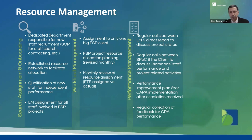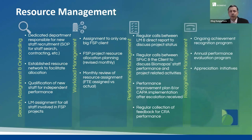And the final point we consider for resource management is recognition management. At Biomappers, we do have employee performance recognition programs. There are several ways to recognize our employees for good performance, starting from very simple kudos appreciation initiatives. We have an ongoing achievement recognition program, and ultimately at the end of the year, an annual performance evaluation program. This is a valuable tool to keep employees motivated for good performance and further development. For sure, our clients also share good achievements of our employees, not only escalations, and we are very supportive of sharing these good results company-wide.